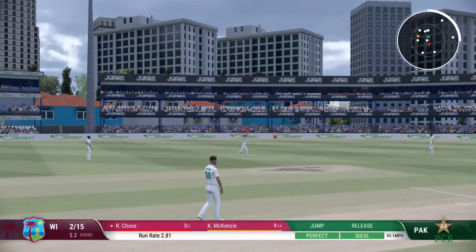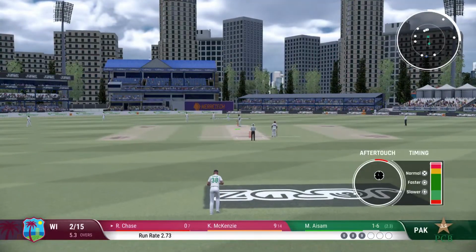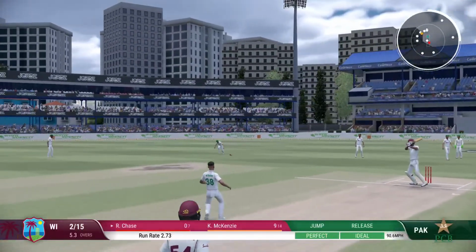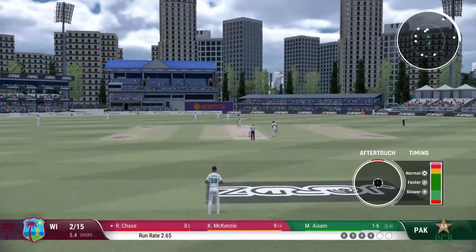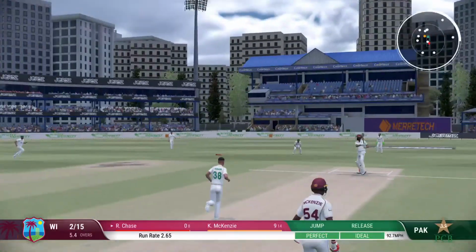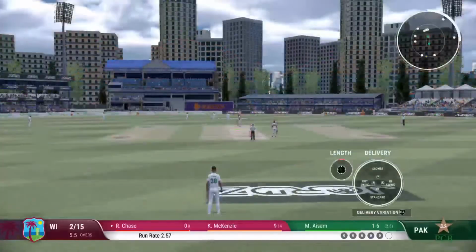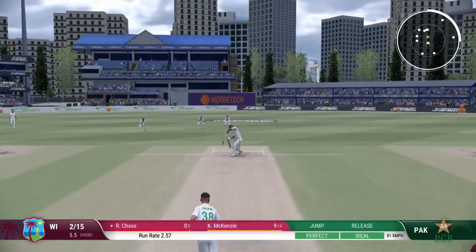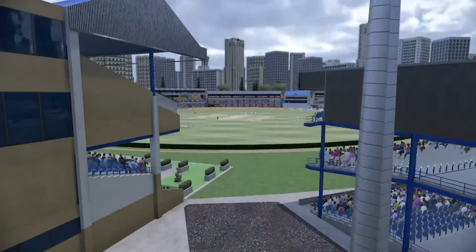Couldn't get it through the field. A little late on that, no run scored. Massive edge. Pakistan found some good rhythm in that over. They'll want to maintain.